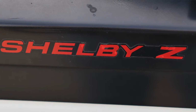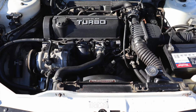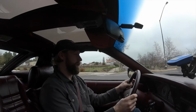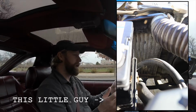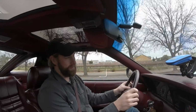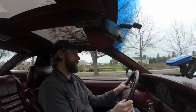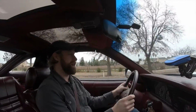So what did you get with the Shelby Z if you opted to go all out? Well, you got 174, 175 horsepower, 200 pound-feet of torque. The Turbo 2 engine was refined by adding an intercooler, and we all know how much turbos love intercoolers. So modest bump in power for sure there. You get thicker sway bars with the Shelby Z, 4-wheel disc brakes, a couple other touches.